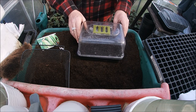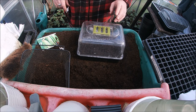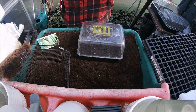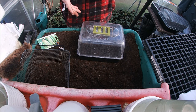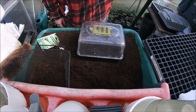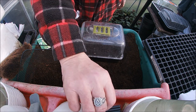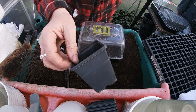These will go into the back greenhouse where all the others are, and hopefully in the next 3 to 4 weeks, we start to see these showing. As soon as they come up, we take the lid off, we water them, and when we get them to about 2 inches high, then we start pricking them out and putting them into little pots around about this size. We'll be using these in a moment.